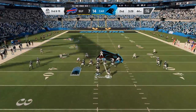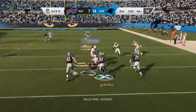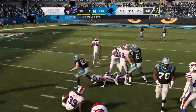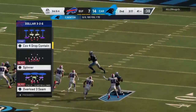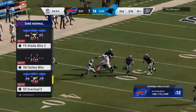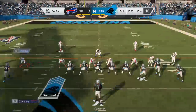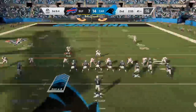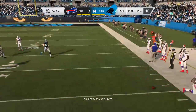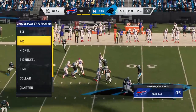2nd and 19. Now it's Newton. They'll set up the screen to McCaffrey. It'll be a pickup of 15 as that'll lead to 3rd down. I wonder what was going through his mind when he got the play call. He just got sacked on the previous play. He knows they're coming after him again. A little bit of guts to stand in there, take the hit, and successfully complete the screen pass. Really well done. Now on 3rd down, that pass knocked down in the backfield and incomplete.